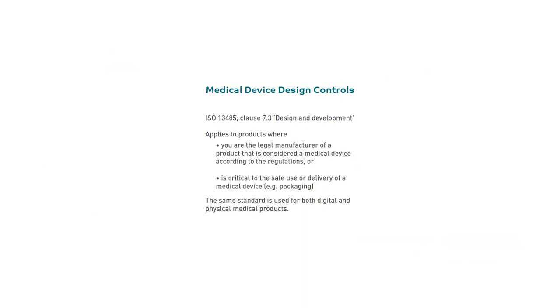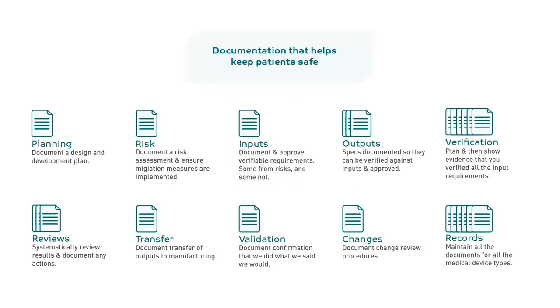Okay, big breath. Medical device design controls is the regulatory red tape that keeps people safe, but it's a lot of work. And that's the standard, that's the clause if you want to go find it. I think you have to pay for it, actually. Anyway, these are the things that it covers. And it's basically just a mountain load of documentation, all to keep patients safe. So instead of boring you with all the details, I'm going to give you a really quick example of just a little bit of it so you can get an idea.